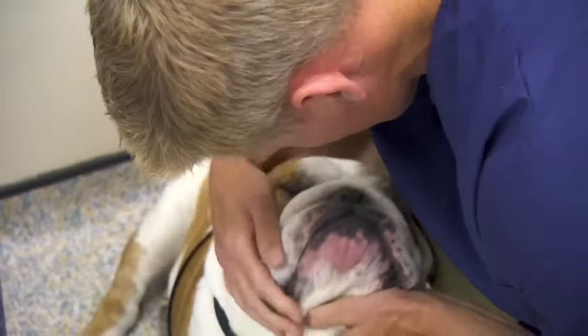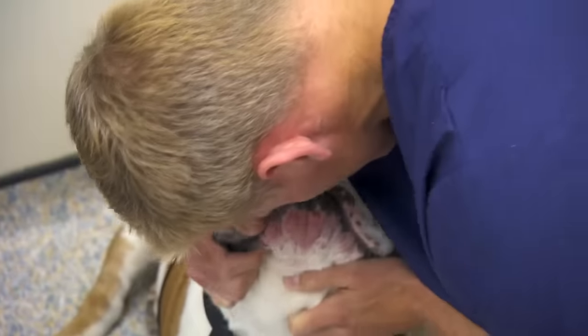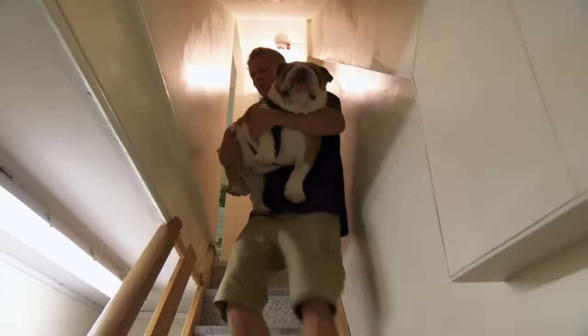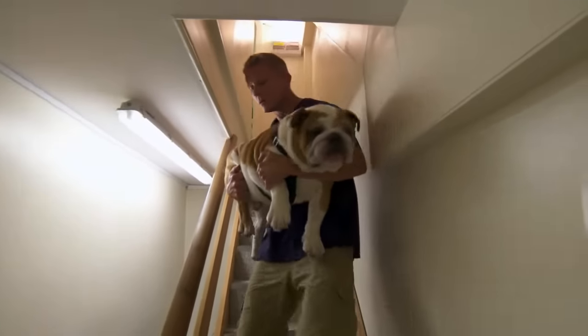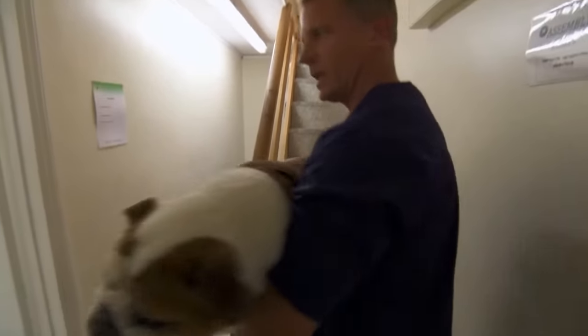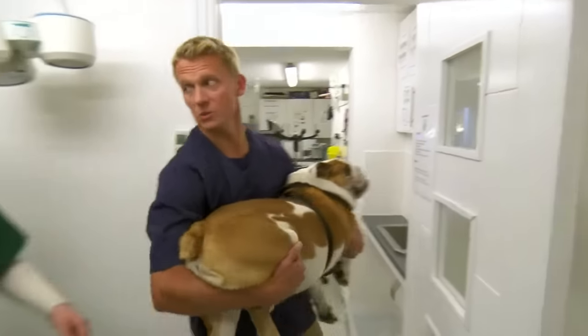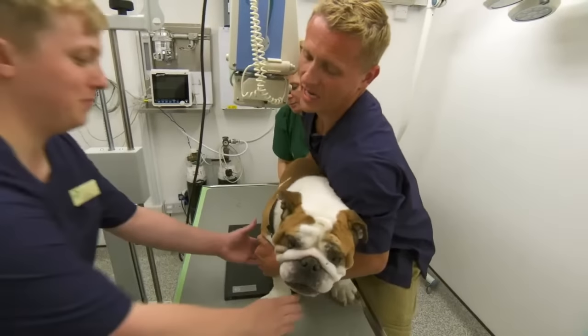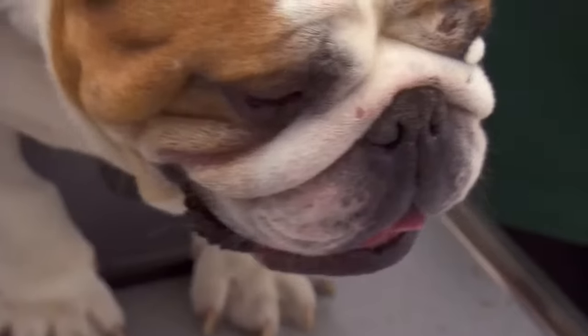Both Peggy and I are heartbroken to see Archie walking so uncomfortably. And certainly Peggy's living with us every day, so it's a tragic story if we do find that he does have arthritis. Good boy. Well done. Oh, there you go. Good lad. Oh, it's times like this I wish we invested in an elevator. Hi, big boy. Come on, it's like carrying a fairy rhino.